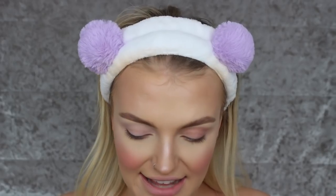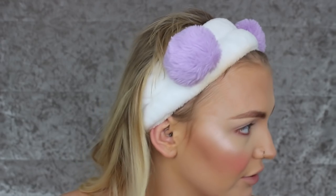Like, what the hell? These shadows are insane. These two are shimmers and these two are mattes. Mattes don't swatch like this. Like, insanely impressed by this palette, and like I said, I just had to have it. And I'm so obsessed with pinks at the moment. You know this about me, I love pink eyeshadow, so it had to go in the basket, of course. So I guess let's get started.